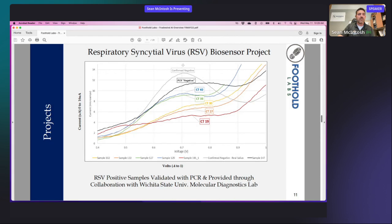This is what we call an impedance-based scheme, in which the more binding events that happen between the antibodies that are attached to our biosensors and a target antigen, like the RSV fusion protein in this situation, the more binding events that happen, the lower the signal. So when we see a clean, nice peak on this, that means there were no binding events in that sample. When we see a lowered signal in relation to a negative test, we know that's a positive hit, and our data matched up with PCR data.